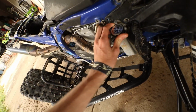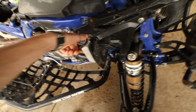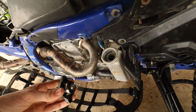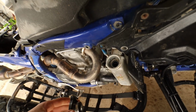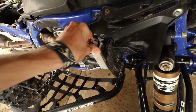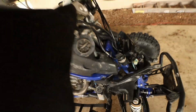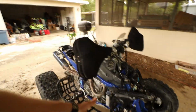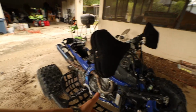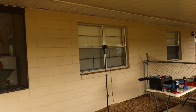But here, let's pop off this radiator cap, see if we lost any fluid this race. Oh, nope, we're still tip-top at the very top. That's sweet. That is really exciting, because me and my dad both thought that I was overheating. So that is sweet. Still gonna take that out, clean it, and get it all ready to go. So let's get you guys back in the GoPro.